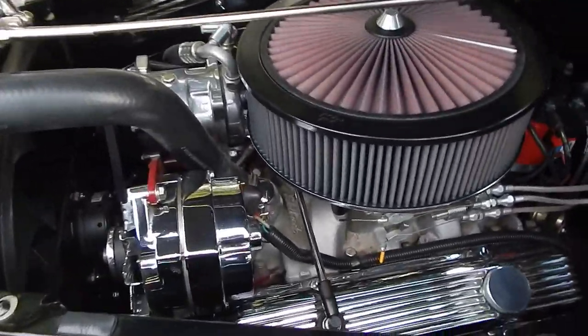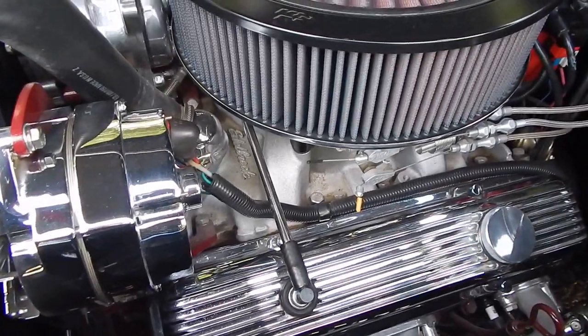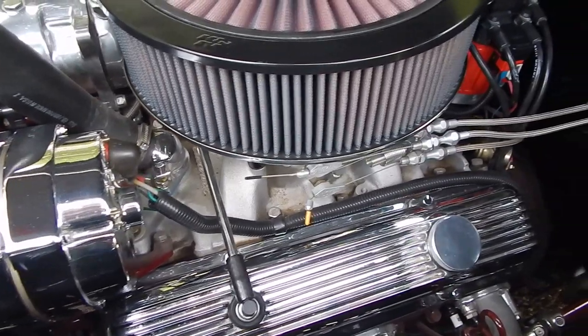Kind of go around and kind of tell you what we see. It has an Edelbrock 4-barrel carburetor. So it has an Edelbrock combo on the intake manifold and carburetor.